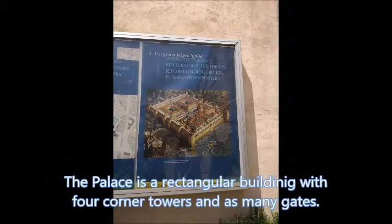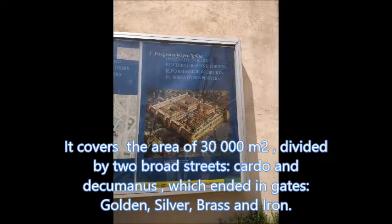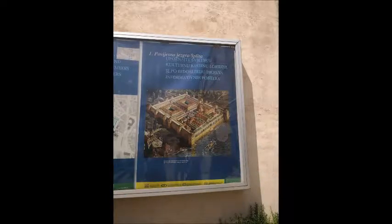The palace is a rectangular building with 4 corner towers and as many gates. It covers an area of 30,000 square meters divided by 2 broad streets, Cardo and Decumanus, which ended in gates: golden, silver, brass and iron. After Diocletian's death, the palace was used by exiled members of the imperial family.